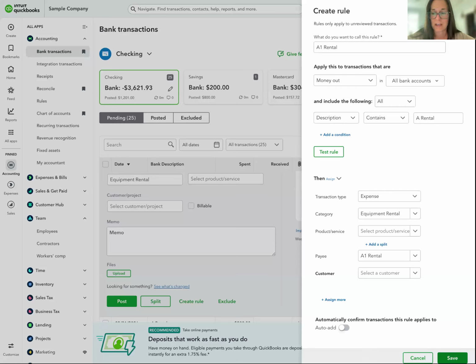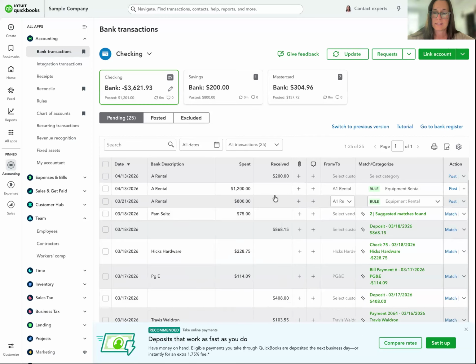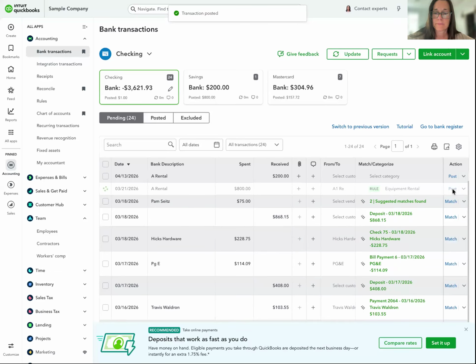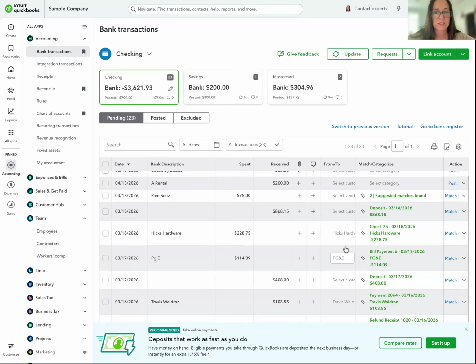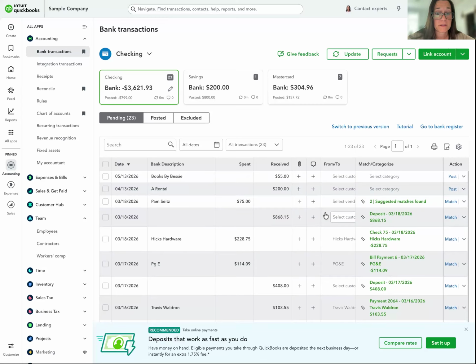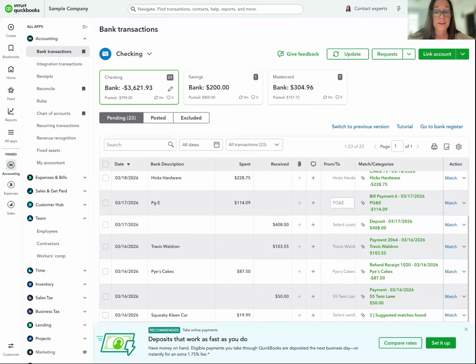You can turn it on later, okay? So let me click save. And now you can see what's happened. You can see these green rectangles that say rule. This means that a rule is attached to them, and then I can just click post, post. Super simple, super fast. Honestly, for my clients, I have rules for most everything that comes through their bank feed. It saves me a ton of time.